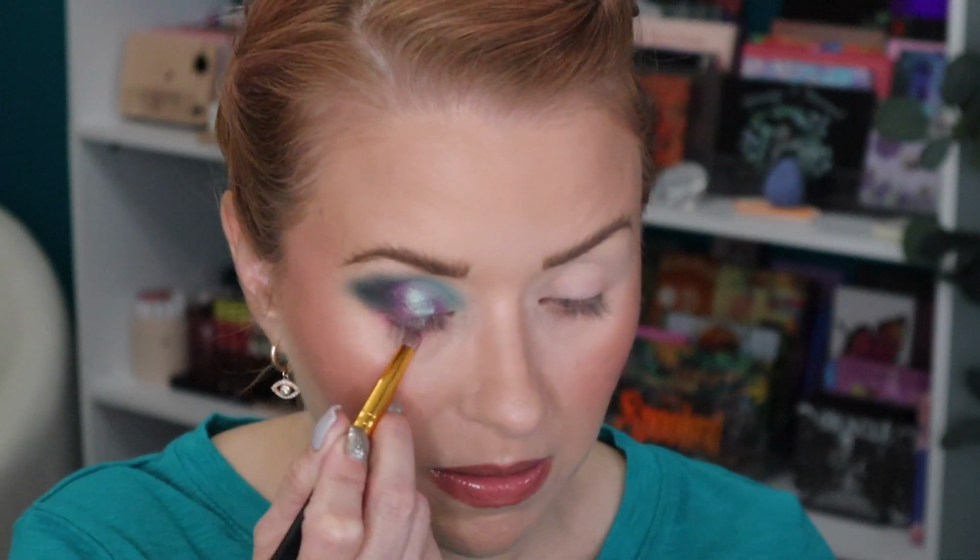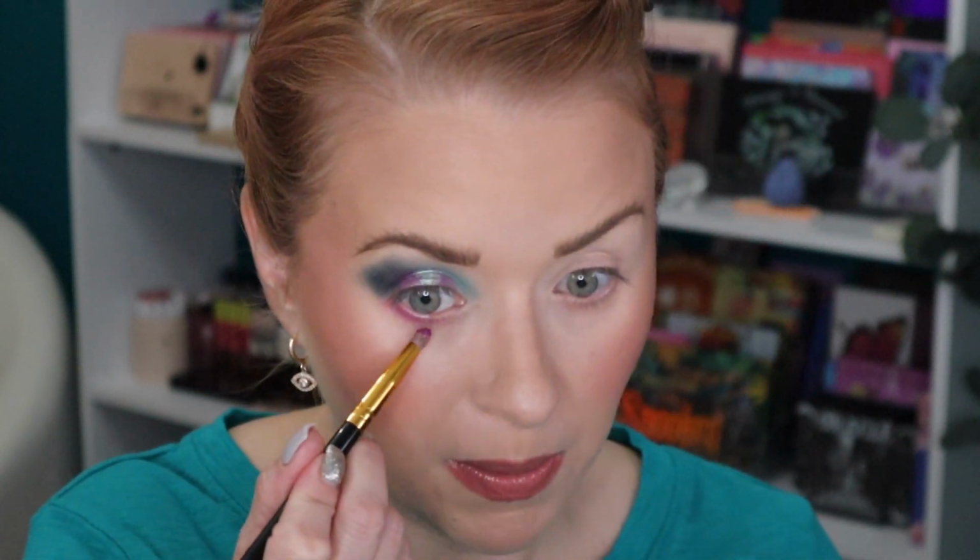Let's see. I think I need to wet it a little bit more. Now I just sprayed directly in the pan. Yeah, that made a huge difference. Oh yeah, you can definitely see. I just didn't have the brush wet enough. It's always a trial and error with these water activated liners on how much water you need.